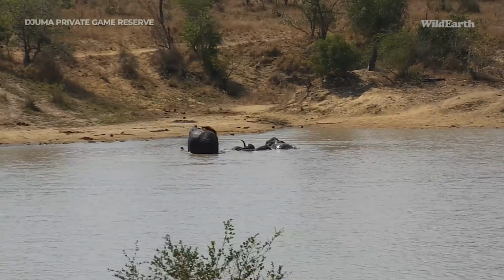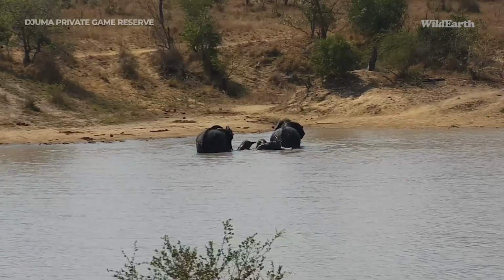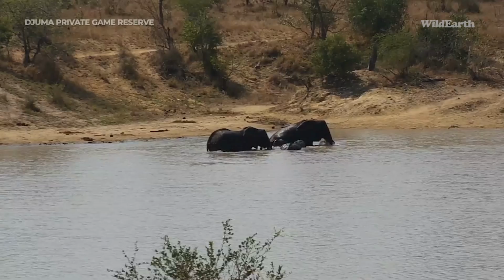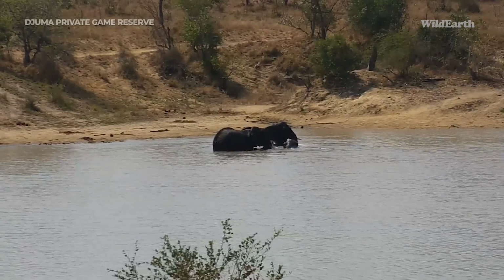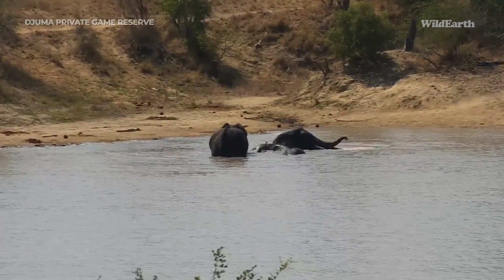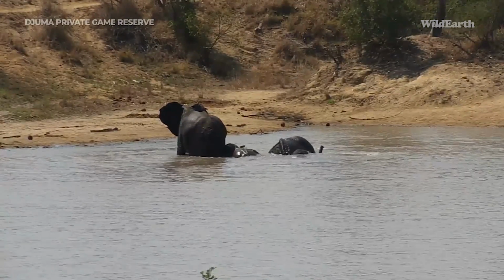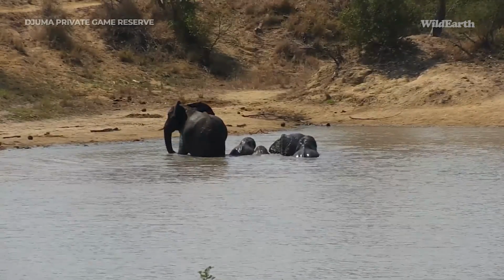Oh, amazing. What a special treat. We've got some elephants swimming. They love water. This is a breeding herd, so some females and their babies. And then just look at that. They just seem to take so much joy from swimming. Look at those youngsters having the best game ever. Completely submerged.